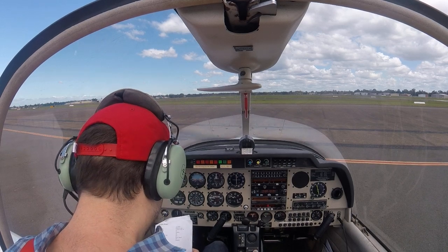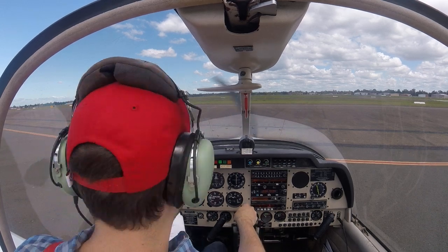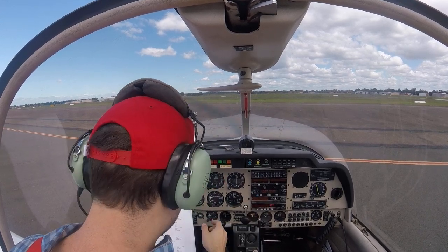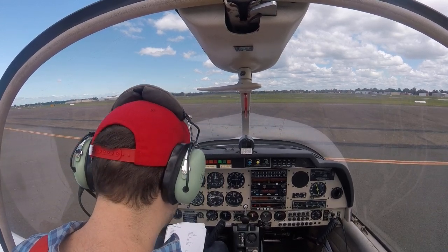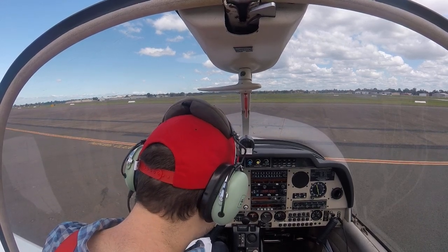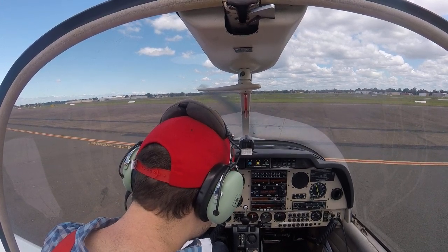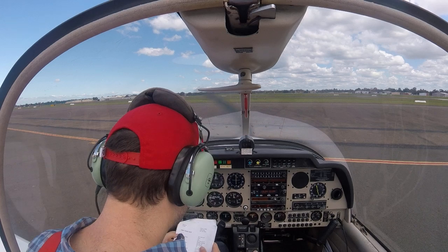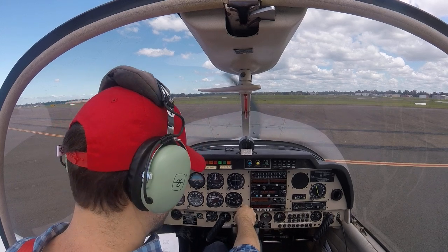Parking brake is on, throttle is at 1200, oil temperature is 40 degrees, mixture is rich. Set the throttle for 1800. Oil pressure is green, fuel pressure is 20.8, voltmeter is green, suction is green. Check the mags. About 75. About 90. Both. Check idle. Good. Set it for 1,000.